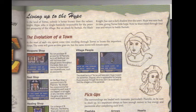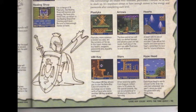So, in the land of Tourists, nobody is better known than the valiant knight Hype, who is single-handedly responsible for the peace and prosperity of the village. But an attack by Barnack, the Black Knight, has cast a dark shadow over the town. Hype was sent back in time, giving Tourists last hope. I don't know what that means. Now, you must travel through 4 eras and return to battle Barnack. And another thing we notice is the concept art of some civilians and some armor and weapons down there.